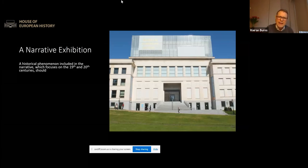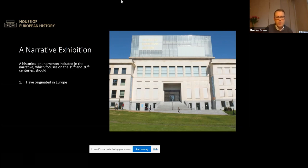The exhibition focuses mainly on the 19th and 20th centuries, although it does have reference to earlier periods and indeed later periods. But we developed three main criteria for what would basically go into our narrative. Those criteria are: we would look at historical phenomena which have originated in Europe, which have generally, more or less, spread throughout the continent, and which are still relevant today.